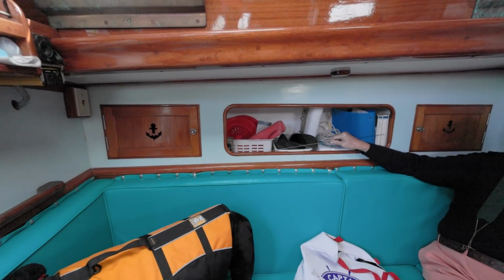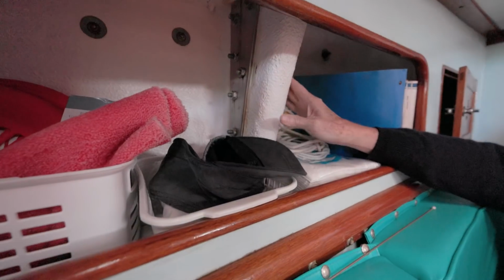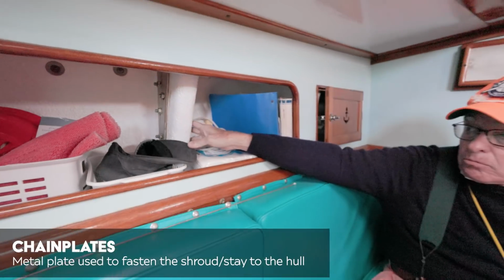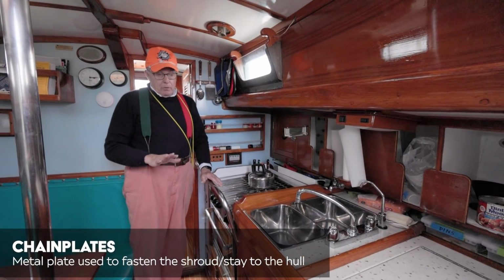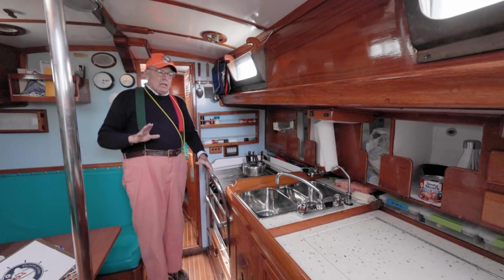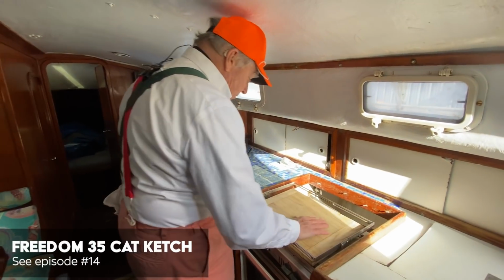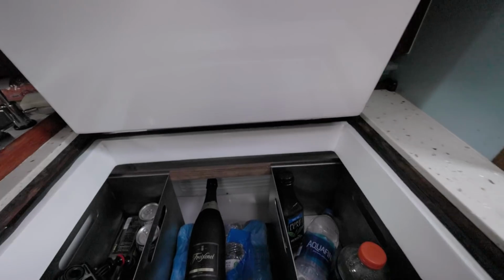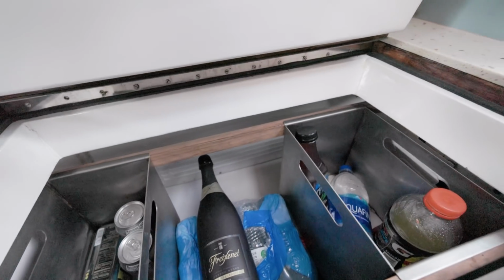Just found the VHF antenna, that's good. And nice locker, push button locker. Notice the access to our chain plates right here, and how well they've been maintained. Okay, Randy, now we haven't seen this full-length galley arrangement before necessarily, except for the Freedom 35. Here we have a very large refrigeration space, and it's top loading. Oh, yep, they've got room for everything in here, don't they?